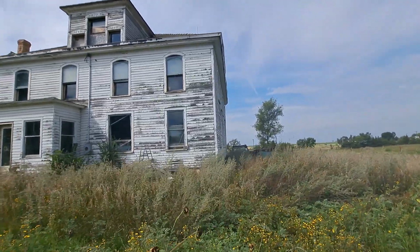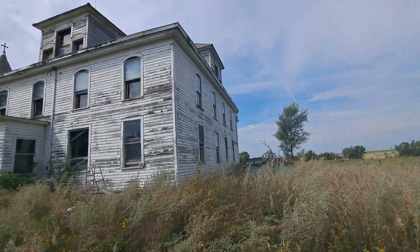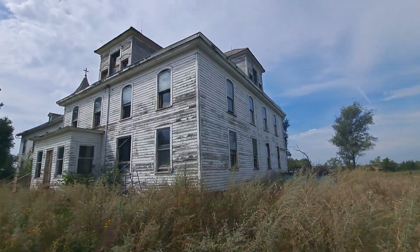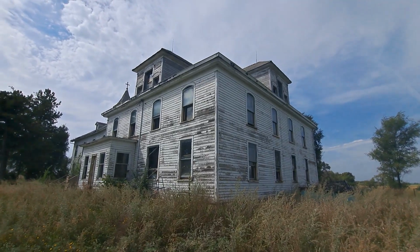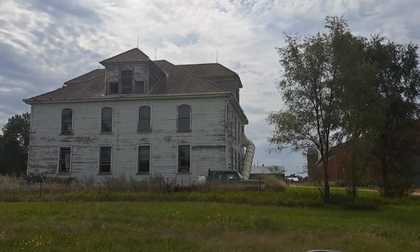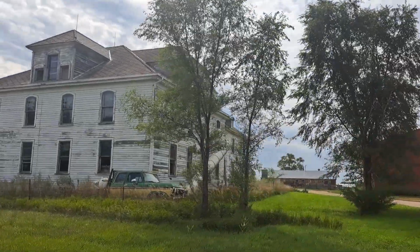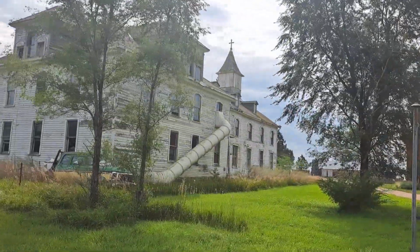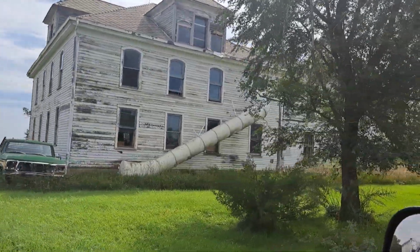Got an old pickup over here, an old Ford pickup, 70s one. Pretty wild. Well, we're just driving around the back here to see what's around the back. Whoa, what is that thing there? There's a big tube coming out of that window. What the heck would they do with that big tube?